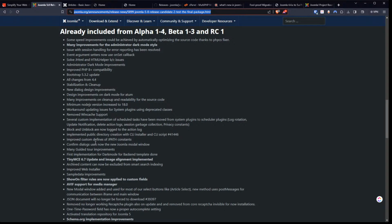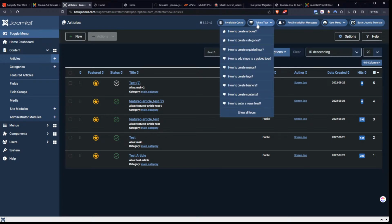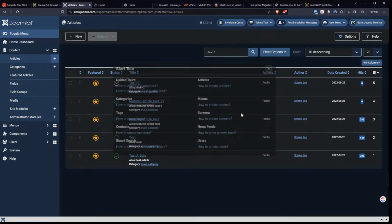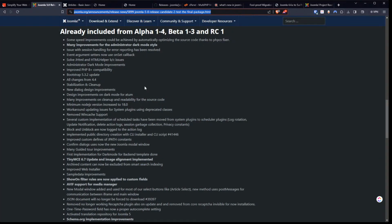Okay. Improved confirm dialogues. Confirm dialogues use the new Joomla modal window. A good example of that is if you open the guided tours. Take a tour, and if you go to show all tours at the bottom, that's a new dialog window, a new modal window. Why is that better? Well, it's not using Bootstrap. It's independent from the framework.